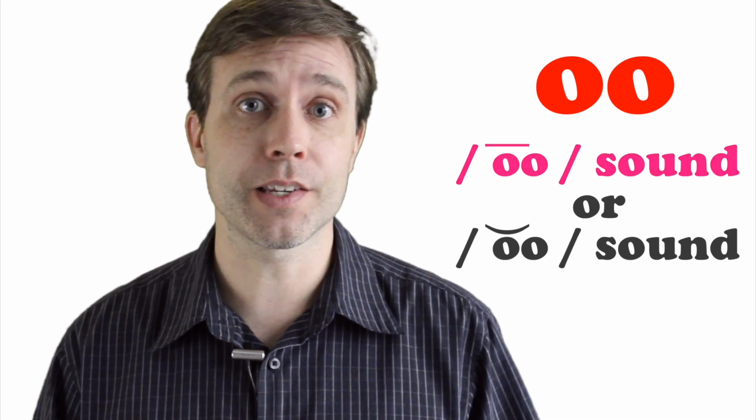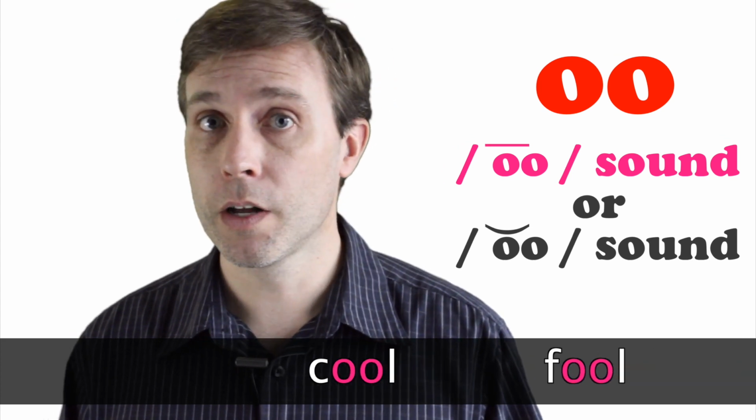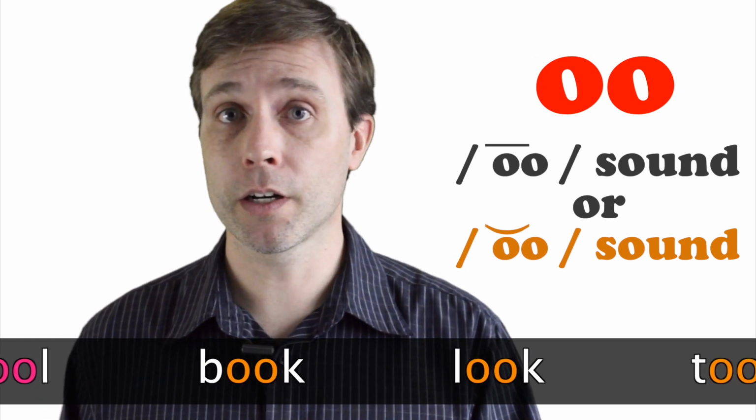Now let's look at a vowel sound, and you might see these two letters, the double O together, and most often it's either going to have one of two sounds. It's either going to have an oo sound or an uh sound. So for example, an oo sound in cool, fool, pool, or an uh sound in book, look, took.